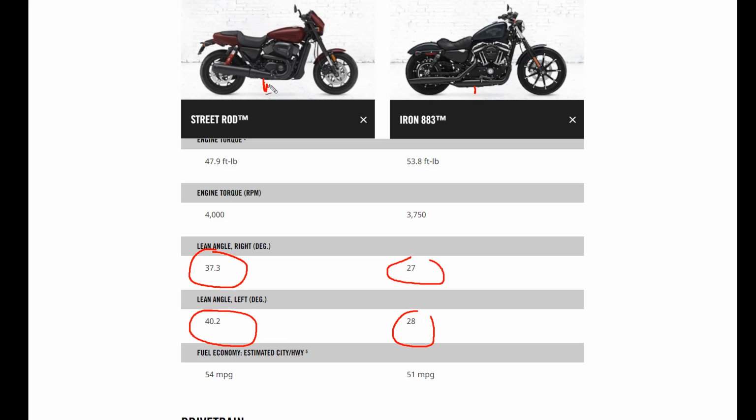I will say, and I'm 6'6", guys, I have no business riding either one of these bikes, but at 6'6", I'm very scrunched on the Street Rod. That's because the pegs are pretty high up there. I felt more comfortable on the Iron 883 because the pegs are lower, and I feel like there's more distance between the seat and the foot peg on the Iron 883 than there is on the Street Rod. I've definitely got the grasshopper legs on an Iron 883, but even more so on the Street Rod. So the Street Rod for taller riders is very uncomfortable.